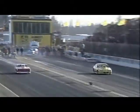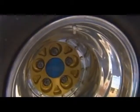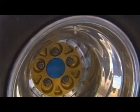At drag strips today, cars routinely race over 300 miles per hour. The newer, stronger rim and tire assemblies are designed to hold up under these intense conditions. Sometimes it's the tire that goes airborne. Other times, it's the entire car.